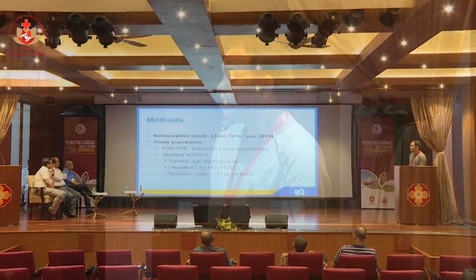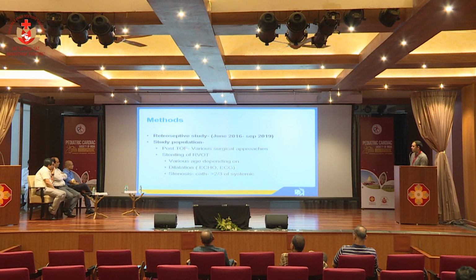It's a retrospective study. The study population we include are post-tetralogy of Fallot surgical cases of various surgical approaches, and those who underwent stenting of RVOT, depending on the age, based on the dilatation of the RVOT or stenosis in the cath, that is more than 2/3 of the systemic.